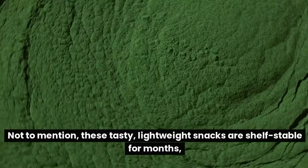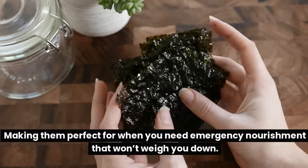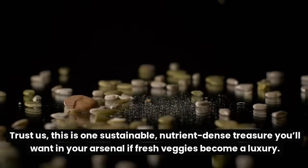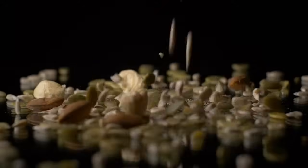Not to mention, these tasty, lightweight snacks are shelf-stable for months, making them perfect for when you need emergency nourishment that won't weigh you down. Trust us, this is one sustainable, nutrient-dense treasure you'll want in your arsenal if fresh veggies become a luxury.